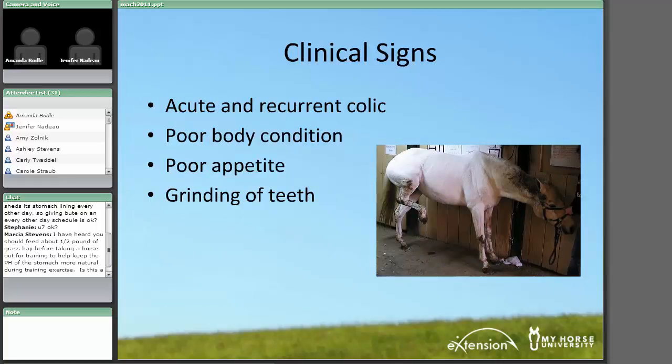Okay, let's talk about some clinical signs that we can find with ulcers. So how do I know if my horse has an ulcer? One would be acute and recurrent colic. We know that colic is really any type of abdominal pain. The horse will look at its sides, may paw, or kick at its side. It will appear to be in discomfort. And so cases of acute colic, where it suddenly occurs, or recurrent, where the horse keeps on having colic, can be the sign of a gastric ulcer.